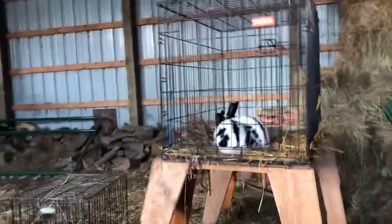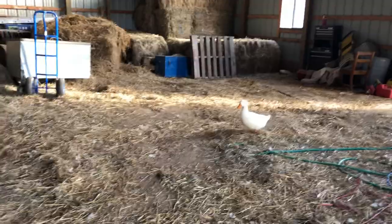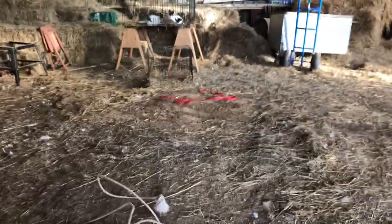We have, I think, like, 5 barn cats and 2 kittens, and then 3 big kitties, but two of them are feral, so you rarely see them. And then the duck is coming in here. I'm pretty sure Daniel already fed you, dude. Okay. You know what? That was easier just to climb over. Oh, the girls are so pretty.